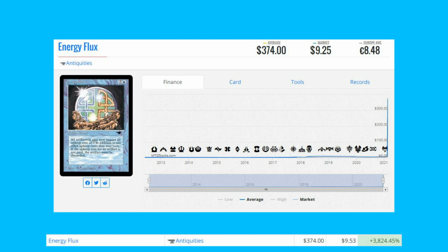Energy Flux from Antiquities. This is up 3,824% from $9.53 to $374. Now, most likely this is because there was a misplacing for the pricing on TCGplayer, and that's where MTG Stocks gets all of its data from, and because of that, we're seeing an aggressive spike that really shouldn't be spiking this aggressively. Now, let's take a look at some foils that I acquired recently that are on the reserve list.